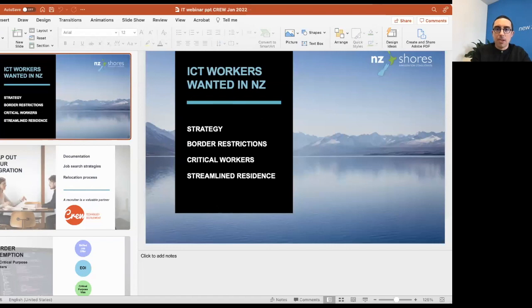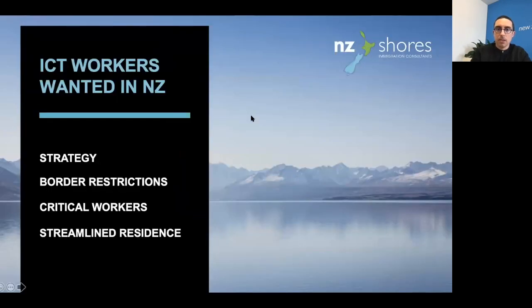So I will chat over the residence criteria through the PowerPoint because it's a bit more nice diagram. I can explain it a bit better. So let me pop that presentation on screen then.